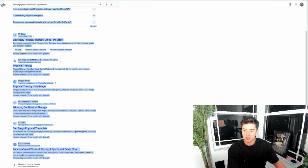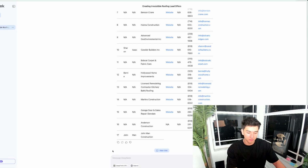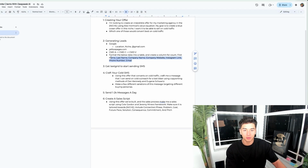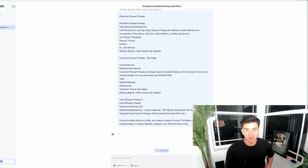We can literally just copy all of this, exactly what we did with Yellow Pages, and then paste it in there and add this prompt to the end: format the data below, etc. Then we go back to Deepseek, paste it in there, and it does the same exact thing that we just did with the other one. You can do either of these. It just literally depends on what niche you are. Let it populate real quick and we'll see.